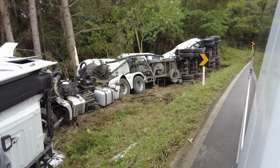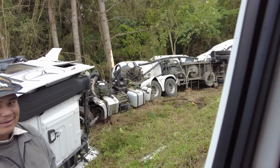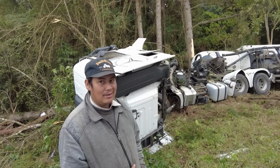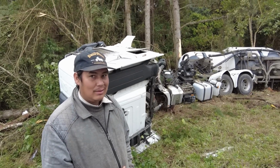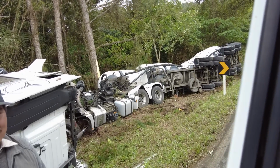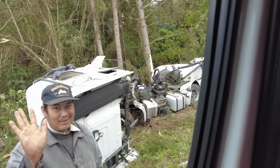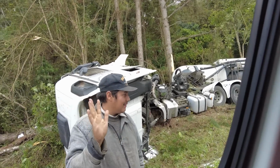All right. So we came around the corner, saw the semi, and stopped to make sure everybody was okay. We have used our translator app. He is okay. He is just here watching the vehicle, waiting on, it sounds like, the tow truck. So hopefully everybody was okay. Bye-bye. Ciao.